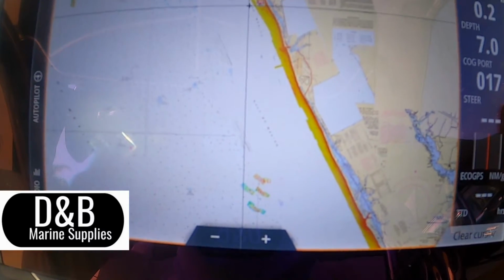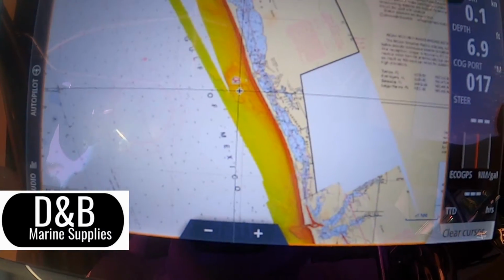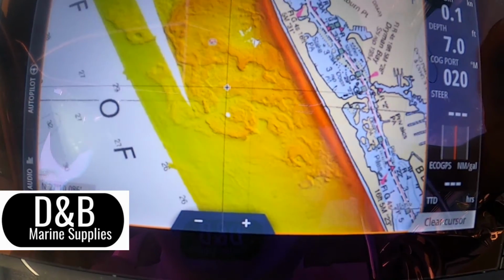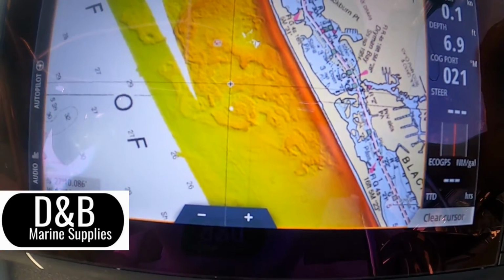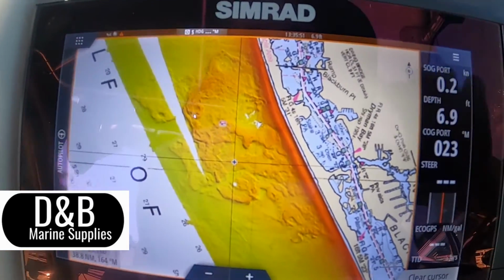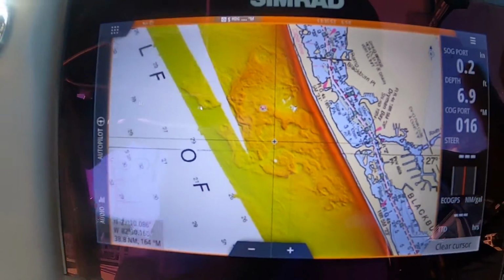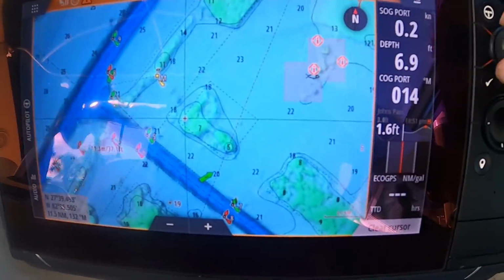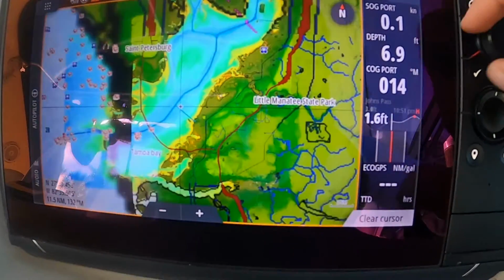This is a spot I marked just looking around before I decided to shoot this video for you guys. So this is a little spot off the beach off of Sarasota. It's got a bunch of rock piles. It's got a bunch of ledges around there, and it's got some good hard bottom around there. So now let's look at that exact same spot on the CMAP charts. Let's zoom out.